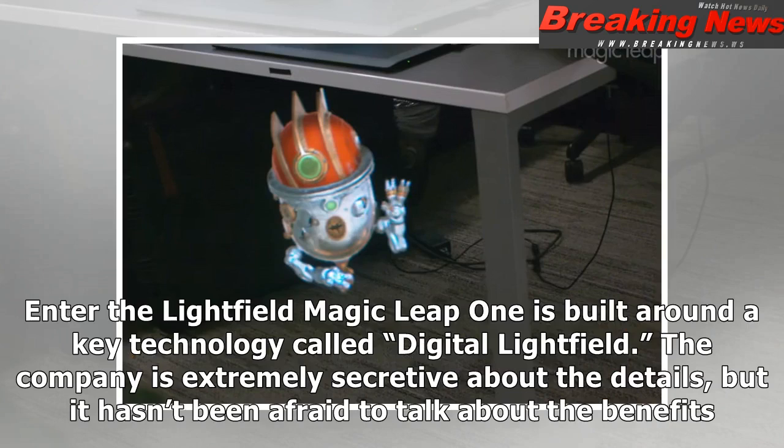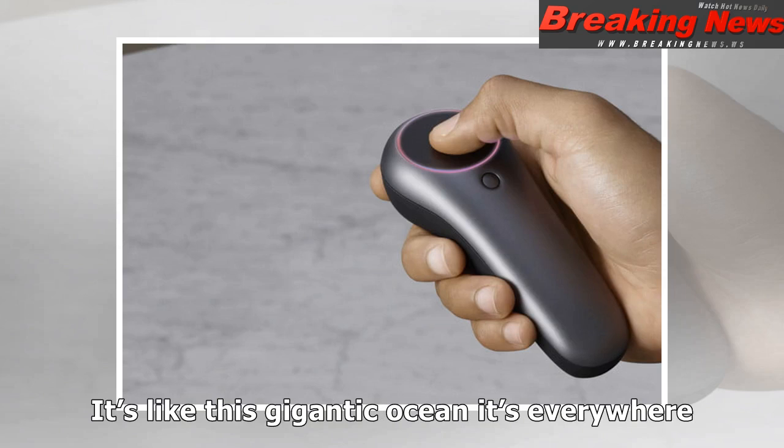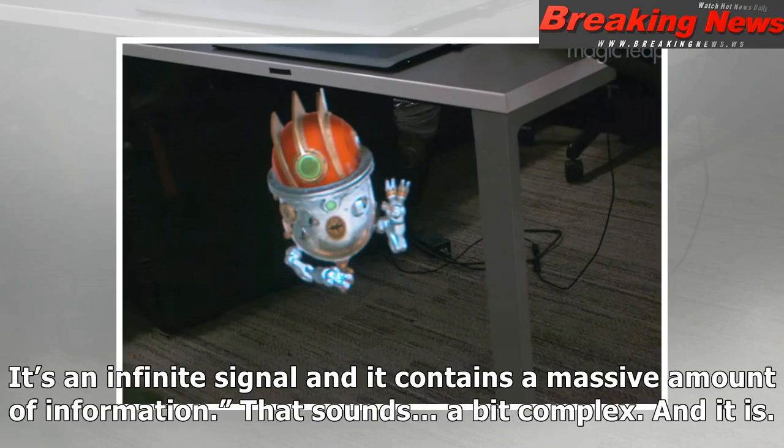Magic Leap 1 is built around a key technology called digital light field. The company is extremely secretive about the details, but it hasn't been afraid to talk about the benefits. Ronnie Abovitz, founder of Magic Leap, told Rolling Stone that the light field is the photon wavefront and particle light fields everywhere in the universe. It's like this gigantic ocean, it's everywhere. It's an infinite signal and it contains a massive amount of information.